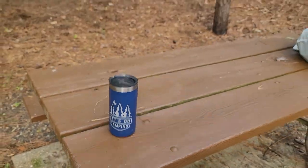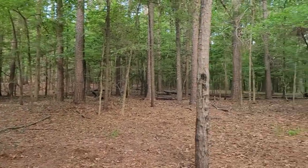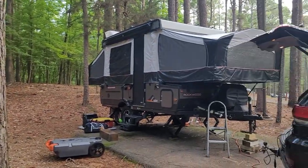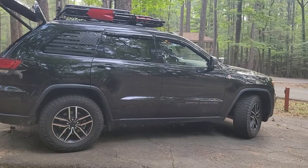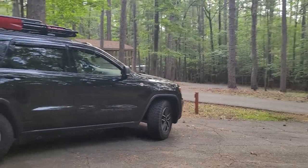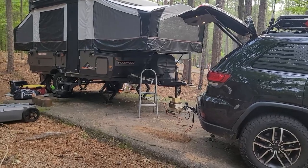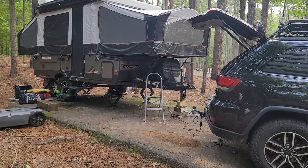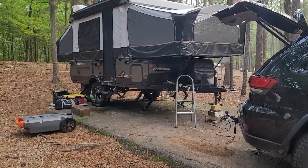Well, good morning, people. Today's pack-up day, and I've already got to start tearing things down, getting everything ready to go where it's supposed to go. And this is site number 42, in case I didn't say earlier. And you can tell how unlevel the sites are, so be prepared for that. I think I've already mentioned that.